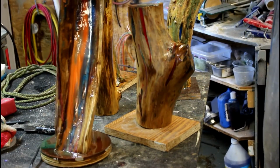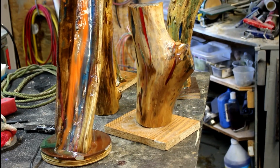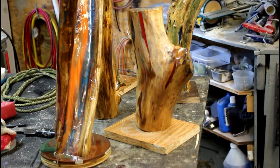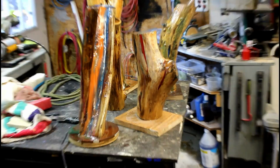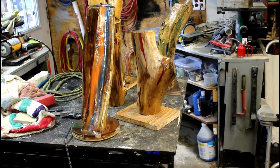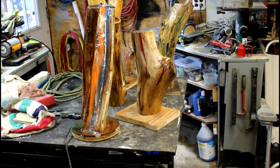But getting back to the lamp, Ken, like I say, it'll get done sooner or later. When it gets done, it gets done. I'm kind of done with it for now until the shade comes in. Once I find a shade that I think will fit it, I'll put the shade on it, I'll show it, and I'll just give it to my kid.